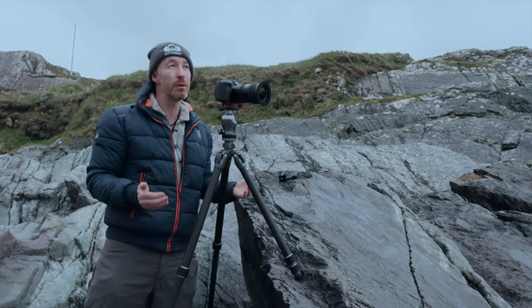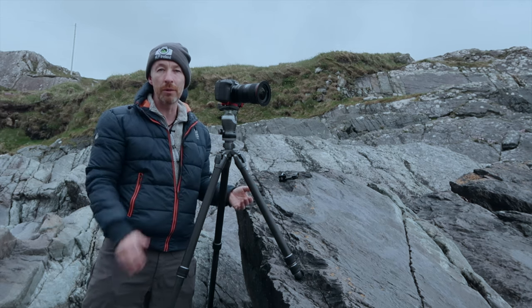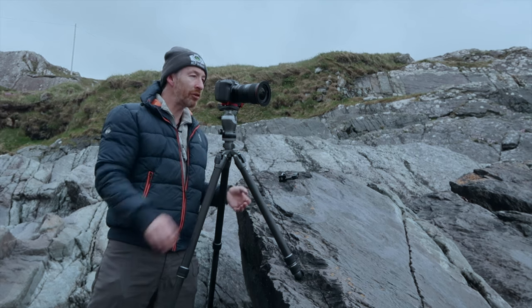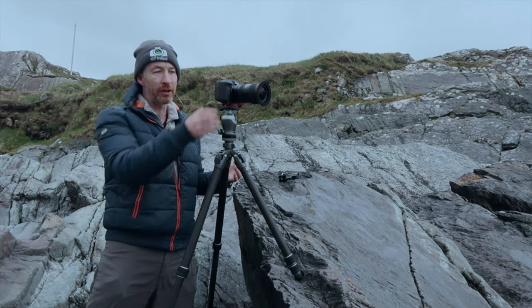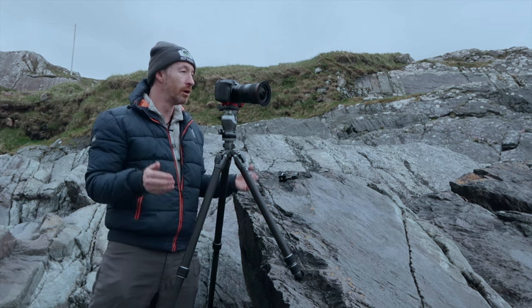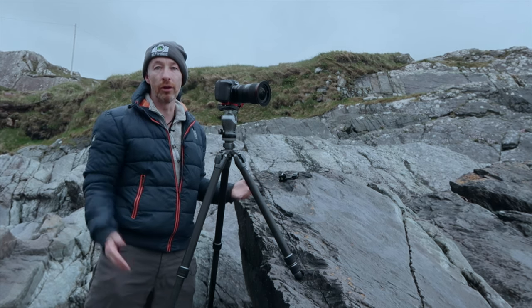So it's really going to be mood, but I have to be conscious that I don't want to blow out the sky, because I want to try and keep some detail within that sky. So I'm going to take a couple of test shots here. Once I've got one, I'll talk to you again and let you know what my settings are and what I'm doing to nail the shot. But yeah, brilliant location. Wrong time, of course, but hey, I'm sure I'm still going to be able to get a shot nonetheless.